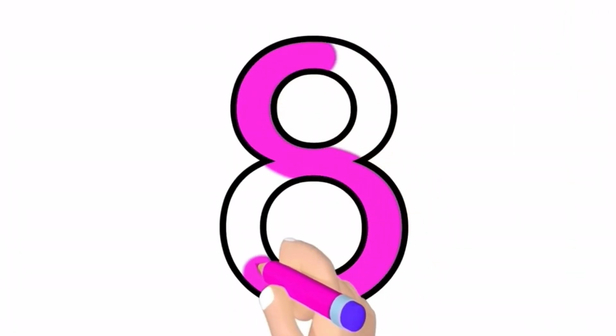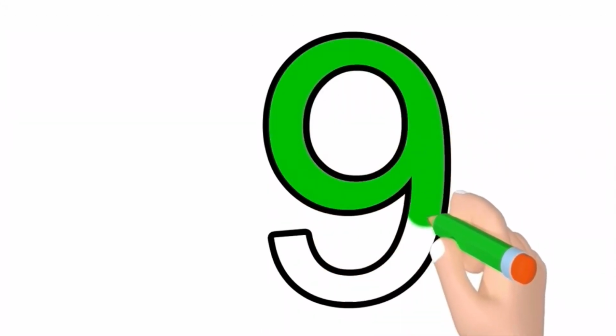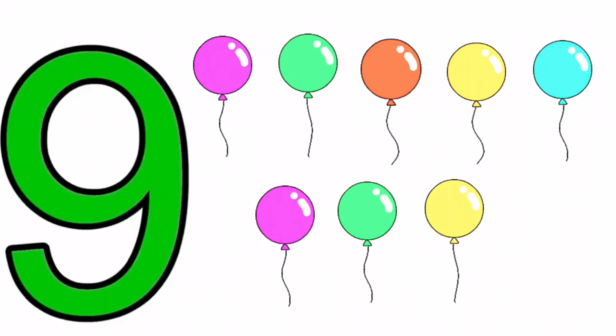8. 1, 2, 3, 4, 5, 6, 7, 8. 8 stars. 9. 1, 2, 3, 4, 5, 6, 7, 8, 9. 9 balloons.